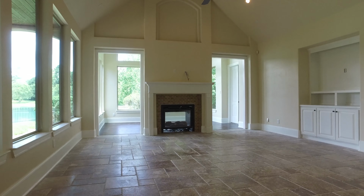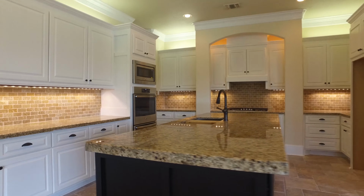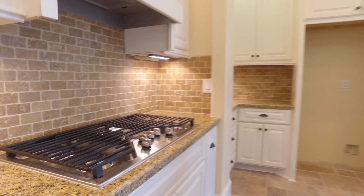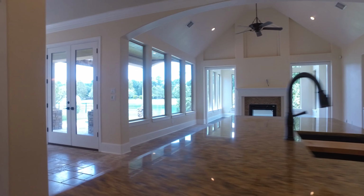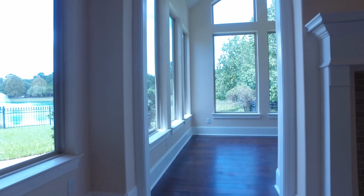Wow. The kitchen has a 10-foot island, tons of cabinets, double ovens, stainless steel appliances, and so much more. The kitchen and living room being open is perfect for entertaining with that 10-foot island. You're just asking to have holiday parties here, and that's great because there's plenty of room.